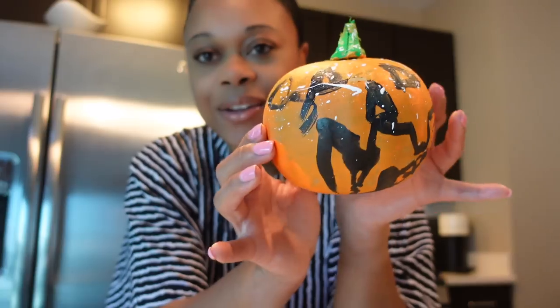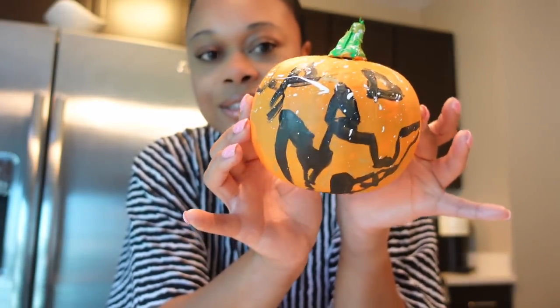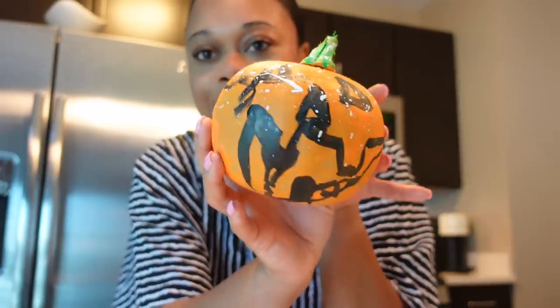Alright, so the pumpkins are decorated. I'll show you guys Seth's first. Turned out really, really good. So here is Seth's. Let me put his name on the back.